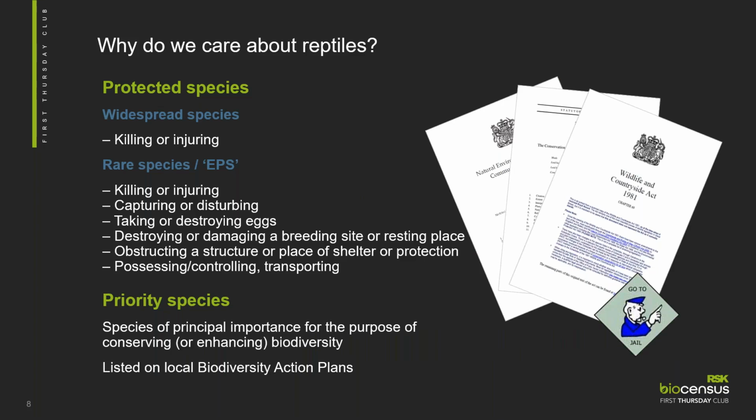In addition, at the bottom there, we have priority species. So all reptiles are priority species. That's to say they're listed as being of principal importance for the conservation and enhancement of biodiversity. Different pieces of legislation put that in place in all 4 countries in the UK, but they're all broadly the same wording. The biodiversity duty placed upon public bodies such as planning authorities, National Grid, Network Rail and others means that they need to take account of biodiversity when going about their business, and reptile species that are of principal importance are important to that.